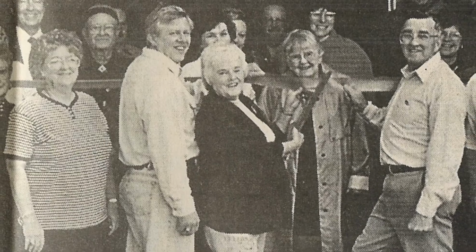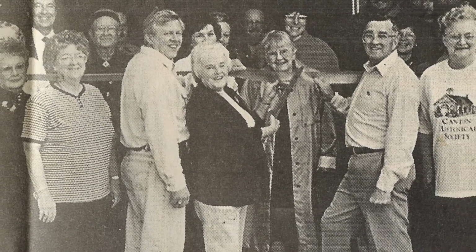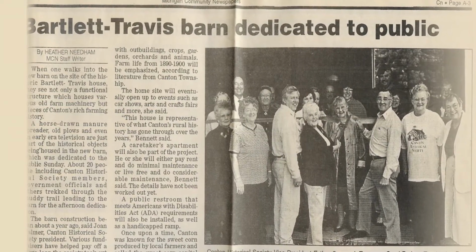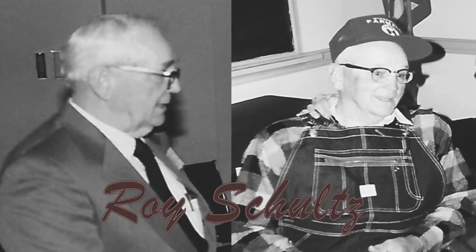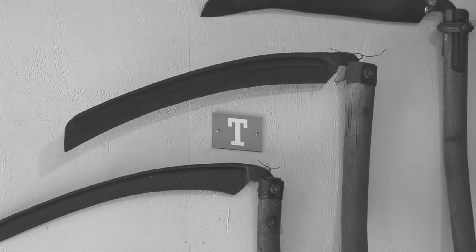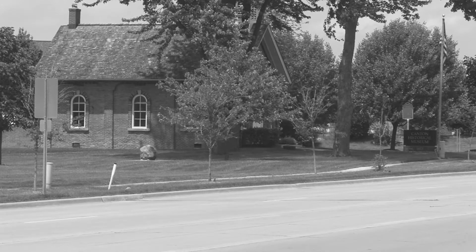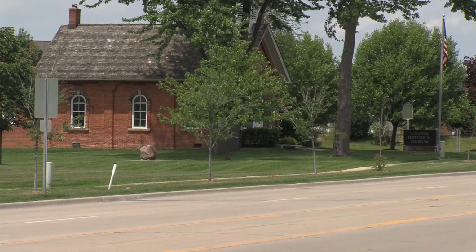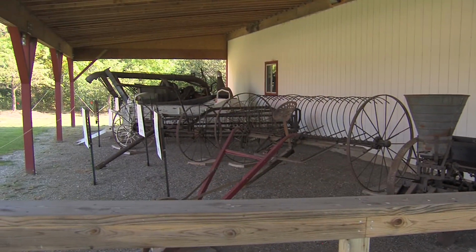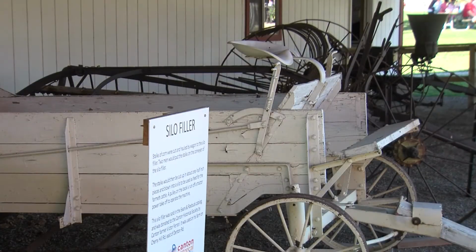About 1975, there was a small group of Canton people who decided they'd like to form a historical society to help preserve Canton's history. One of those members was Roy Schultz, who was a farmer out on Lily Road. And Roy went around to different farmers and asked if they would donate some of the old farm equipment that they weren't using anymore. Once he received several pieces, he put up a display on the south side of our other museum, which is the Canton Center School on Canton Center Road in front of the fire station and police station.